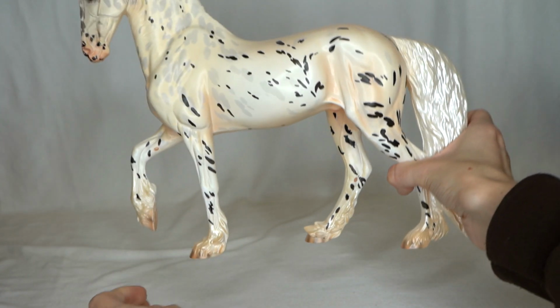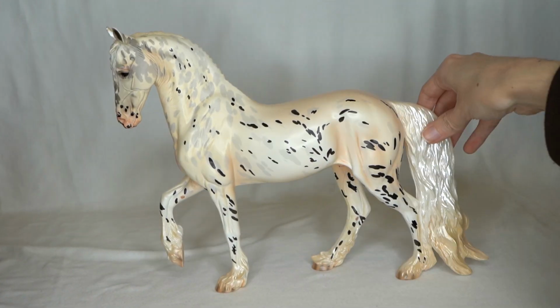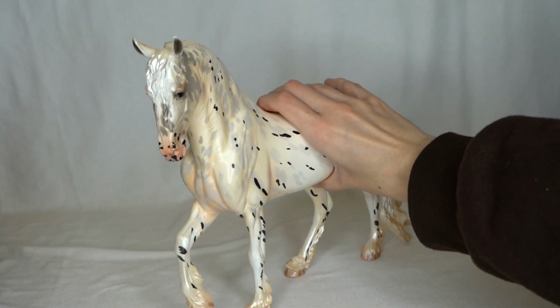And here he is. He is so gorgeous. I honestly wasn't super planning on buying this guy, but ever since I got the Seurat special run from last year's BreyerFest, I'm really, really liking this mold, and this color on him is just absolutely stunning. I just had to get him.